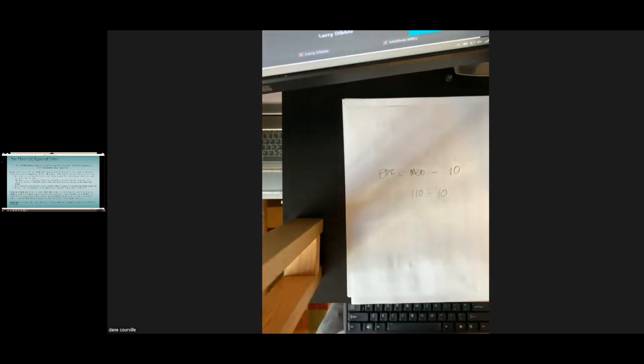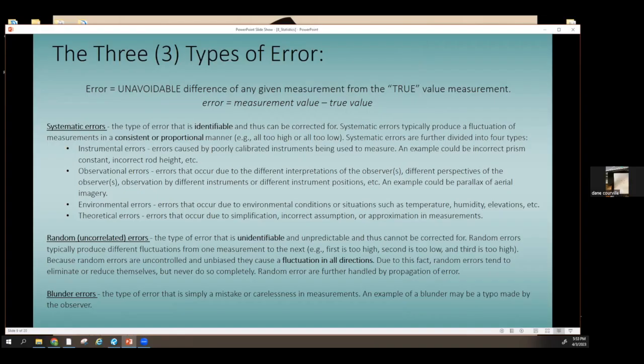Okay. So let's go over the types of error. There's some that we can actually correct for, and there's some that we have no control over. The ones that we can correct for are called systematic errors. And these errors are identifiable. They're typically consistent, and they're proportional.